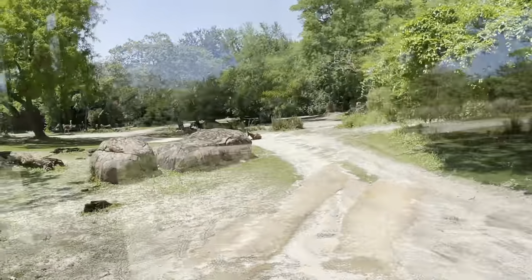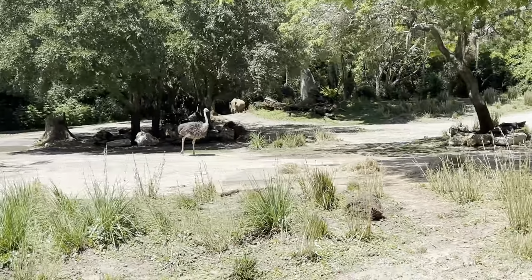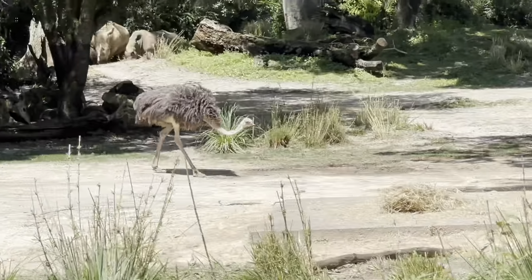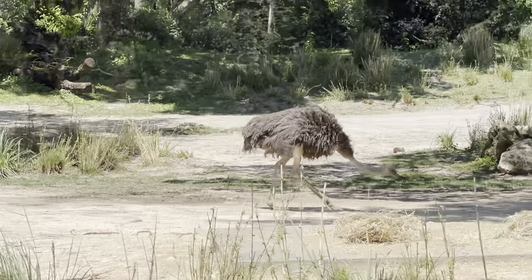So these are actually ladies. You can tell by looking at the color of their feathers. The males will tend to be really striking black in coloration with a white ruff around their collar, while the females are that as well.